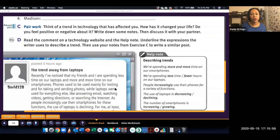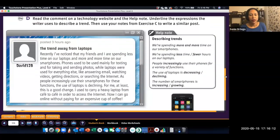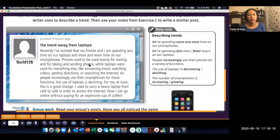And then for the writing activity, you will think of a trend in technology that has affected you. Here's an example which talks about a trend of using phones more and laptops less. And on the right are words that you can use to describe trends. So try to use some of these in your writing, and you will think of a technology trend in your own life, or one that you observe in your friends or family.